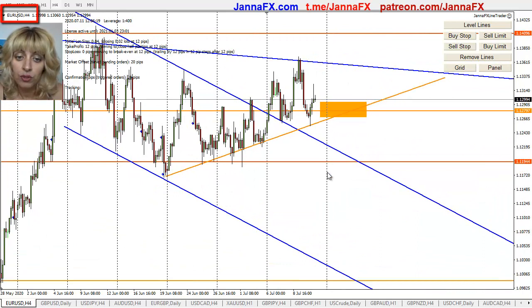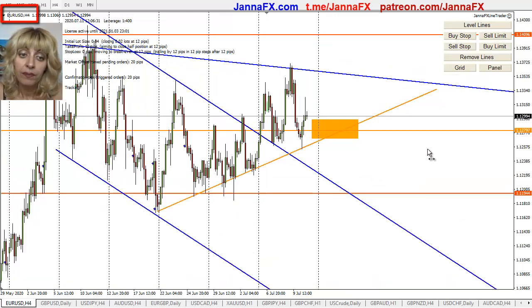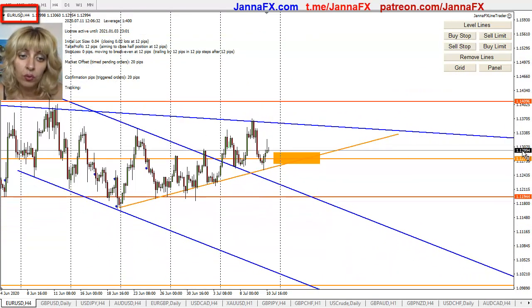So you see, I'm not excluding that it might go back sharply down here, or even move into here and go down and somewhere around here and then go back again into this channel. So that's my view on euro dollar, guys. So now you know pretty much what I would be doing either way, if it goes up or down.